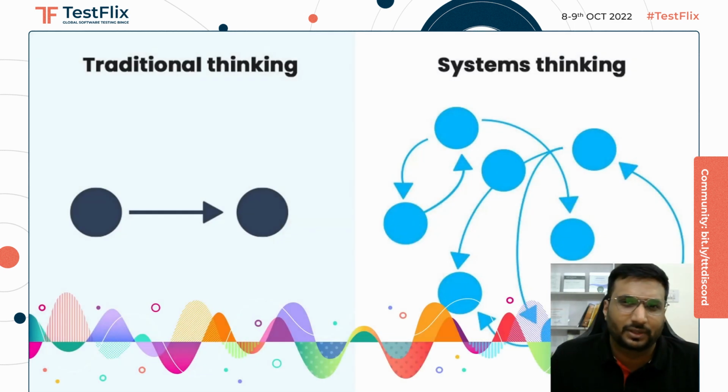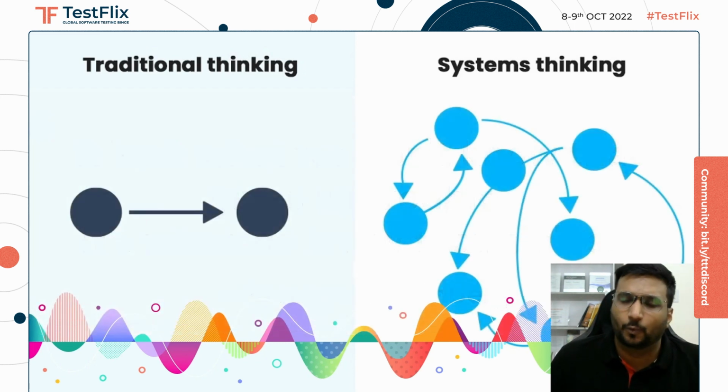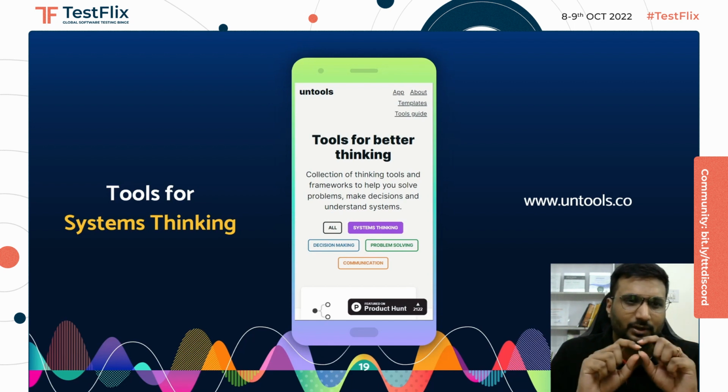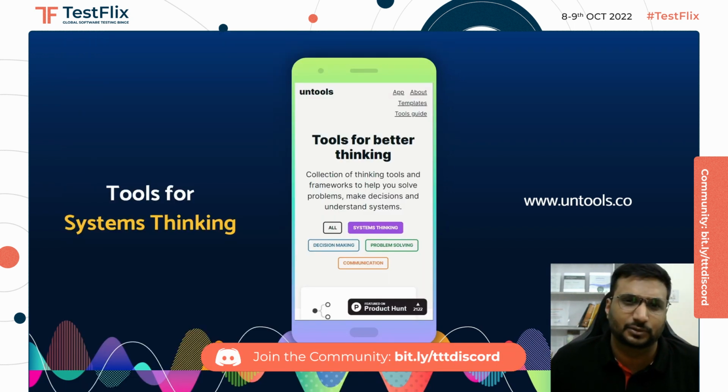So in the end, the only thing that I want to say is that instead of using traditional thinking, it's important that we think of the variables that might be affecting our system in our context and use systems thinking. Try to identify variables, try to question things, try to visualize things and know better, approach problems better, think better. And there are tools that can help you be better at systems thinking, available at untools.co. You can check out the tools under the systems thinking category. There are different tools for thinking more on the lines of systems thinking.